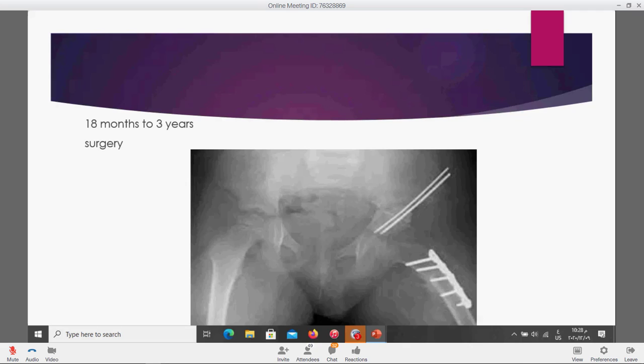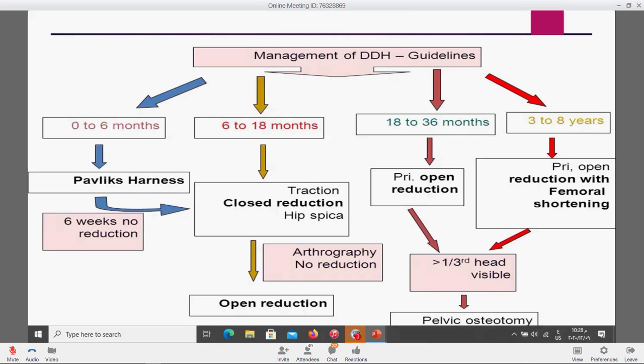18 إلى 17 يحتاج surgery، والسيرجري هي open reduction. Sometimes نحتاج innominate osteotomy يعني pelvic osteotomy. شوف هاي الوايرين اللي فوق، هو هذا مسوي pelvic osteotomy ومخلي وايرين وياهن، وممكن نسوي femoral derotation osteotomy يعني الفيمر نقصه من فوق، نسوي له زاوية ونعدل، نسوي له derotation. So this is management guidelines for the DDH and how would you treat the DDH.